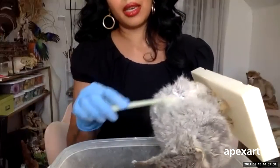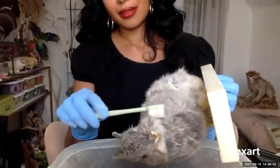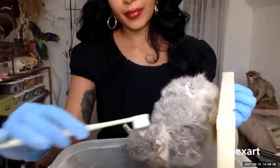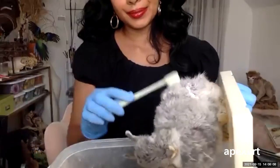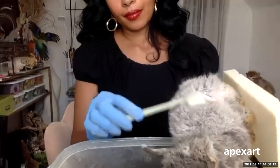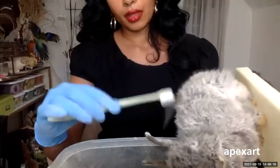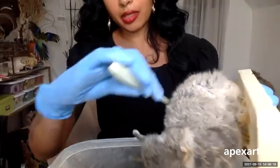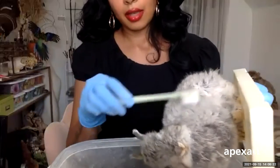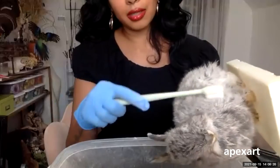Because it's a little bunny, I want it to be nice and fuzzy. I'm gonna go in a circular motion. It's like brushing your teeth, I guess. You go in a circular motion, right? And you can see that I'm being really gentle. I don't want to brush really roughly. I'm even putting my hand all the way at the very end of this brush so I don't put much pressure on it.